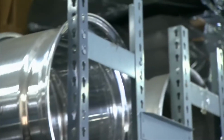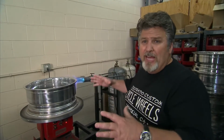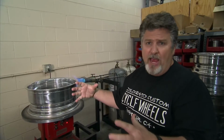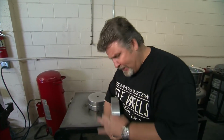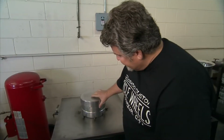What we're doing here is we're heating up the rim to about 400 degrees till it expands enough to put it over the center, and then it'll contract with air, and there'll be a press fit into the center itself. These are actually the backspacing plates. They're measured exactly 2 inches thick on this particular setup. So we have 2, 4, 6, that's 6 inches of backspace on this wheel. That's how we create the offset we need for the vent.